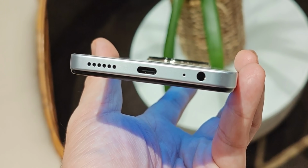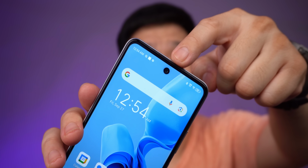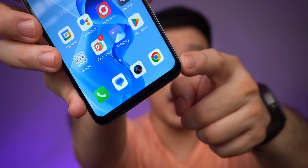Yung ilalim niya still sports a audio jack, so goods na goods para sa mga audio lovers. And ang front-facing camera niya is a punch hole, hindi siya teardrop notch. Pretty good para sa price range. Though medyo makapal nga lang ang kanyang baba, but I ain't complaining.